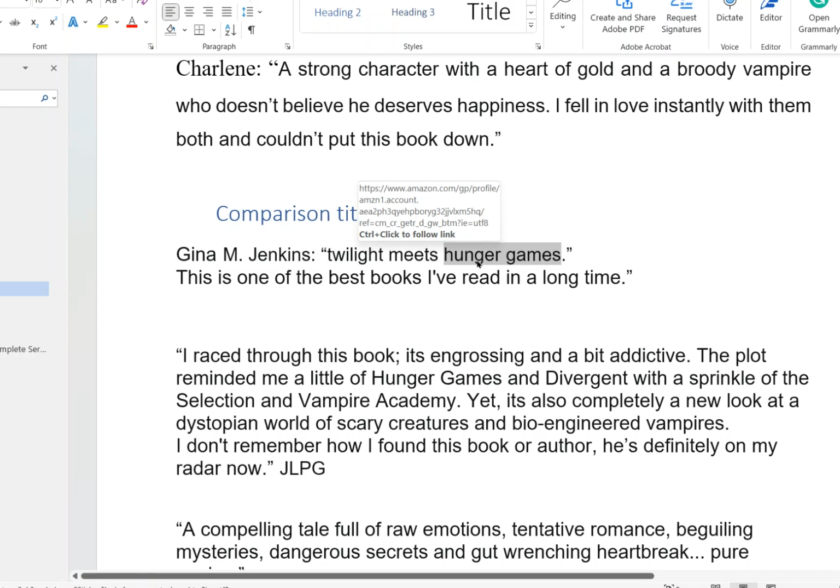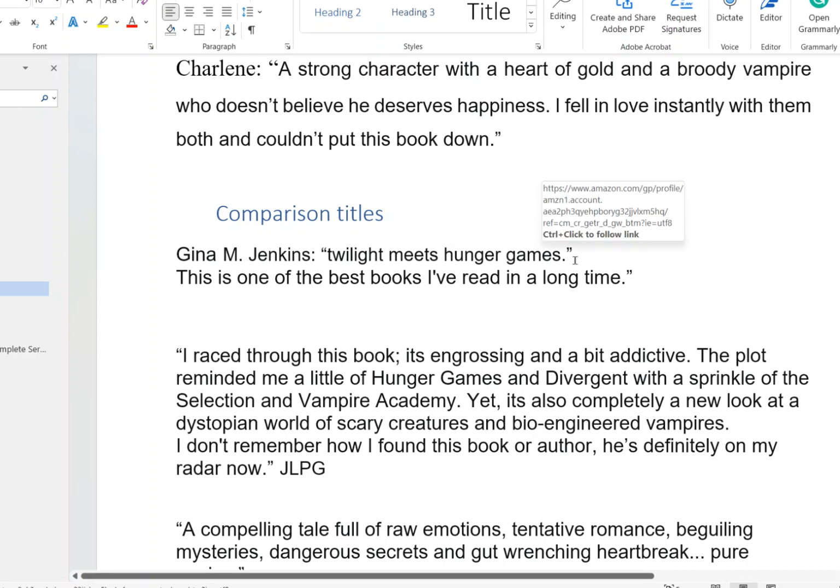But these are also two very big famous books. So it's possible by using these, I might even rank a little bit when people are on the Twilight page or when people are searching for Twilight or the Hunger Games. Maybe my book shows up. That's sort of a long shot. So I don't know that this is the best little snippet, but it is really short and clear, which is the positive.